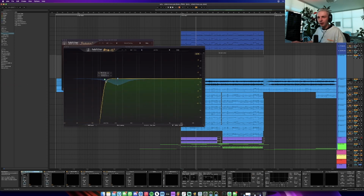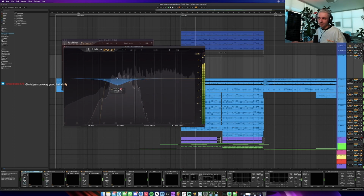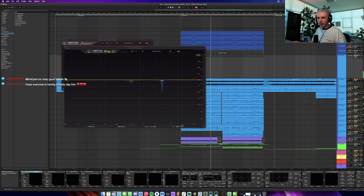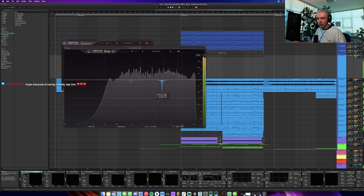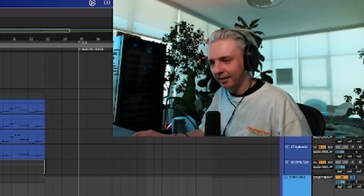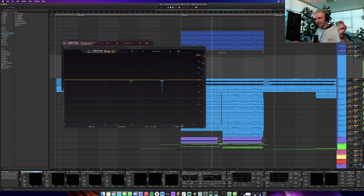Then Pro-Q, a big cut at 100 hertz, and then it's dipping in a kind of muddy part, more the low mids that I didn't want in the chords. Then we have more EQ, which is a little bit more surgical this time. It's just this note. I hated it. It's your ear.